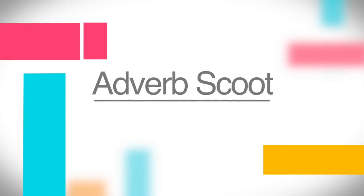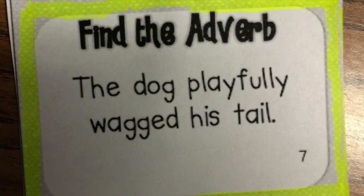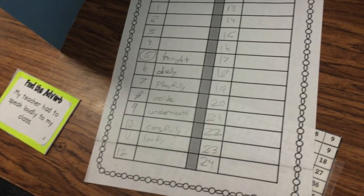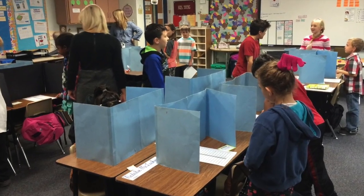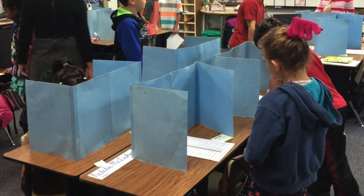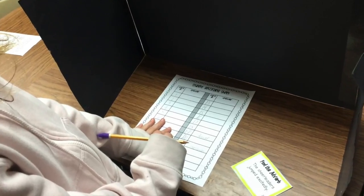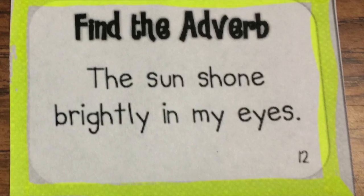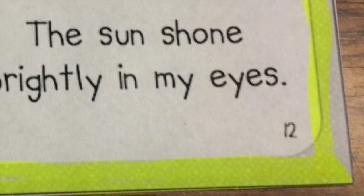It required the students to read a sentence, identify the adverb, and record it on a record sheet that had 24 spaces. What made it unique is that at every desk was one sentence card, and the children stood up and walked around the room, rotating around to each desk on Mrs. Young's commands until they had visited all 24 desks and completed filling out their record sheet. Each sentence card was numbered so the children could put the adverb in the appropriate space on their sheet.